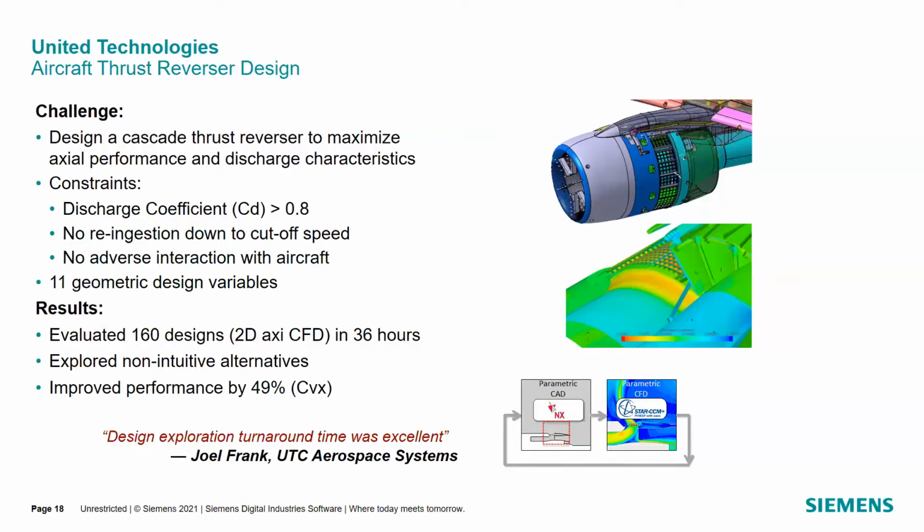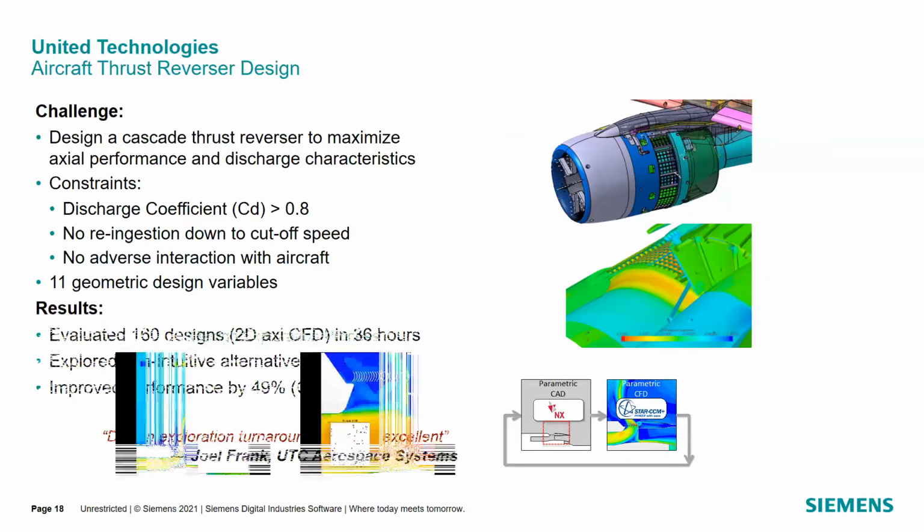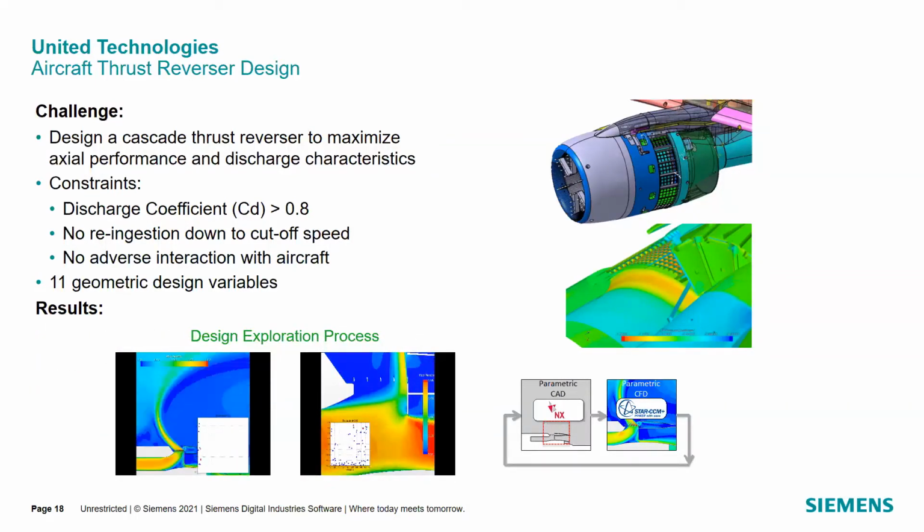And looking at the result there, you can see improved performance by 49%, which was a huge result for basically optimizing the flow in the thrust reverser. So you can see how HEEDS did that. It basically modified the geometry, looked at the resulting Star models, and came up with the design that was most improved, while fulfilling a lot of other constraints.